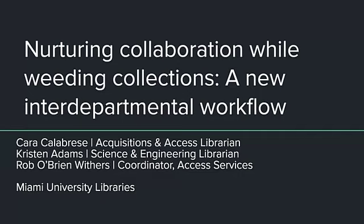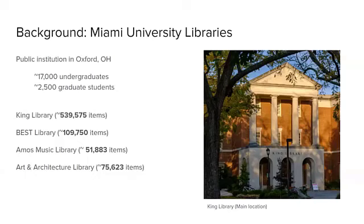I am Kara Calabrese. I'm the Acquisitions and Access Librarian, and my co-presenters are Kristen Adams, a Science and Engineering Librarian, and Robert Brian Withers, who's the Coordinator of Access Services. We are all from Miami University Libraries. Miami University is a public institution in Oxford, Ohio, with about 20,000 students in total on our main campus. We are an undergraduate-focused institution, and we currently have four libraries on our main campus that have a total of about 750,000 physical items held within our collections.